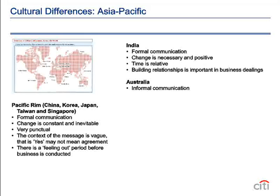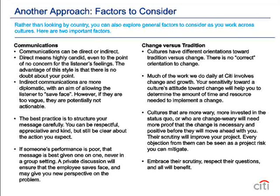Next slide, please. The next couple of slides basically take the previous slides by country and by region and reformat them, rather than looking at things by country, also exploring general factors to consider as we work across different cultures. And here are some important factors that we highlighted. So instead of talking about the differences in the communication styles between one country and the next, we want to tell managers, when you think about communicating to people, communications can be direct or indirect. They need to understand that.